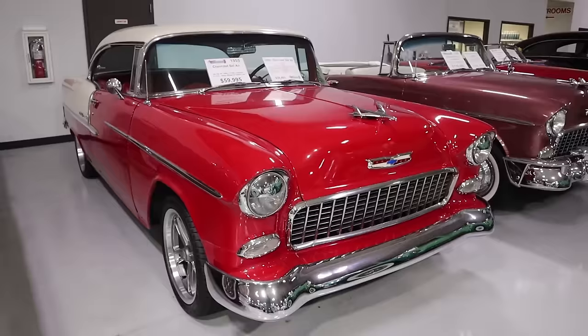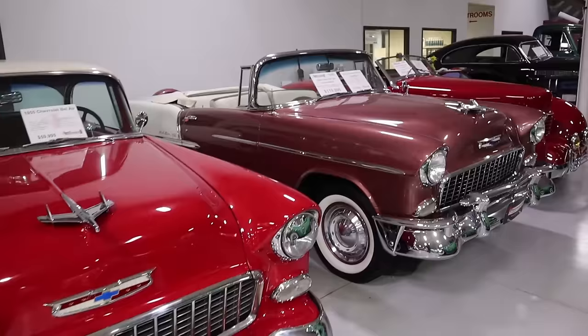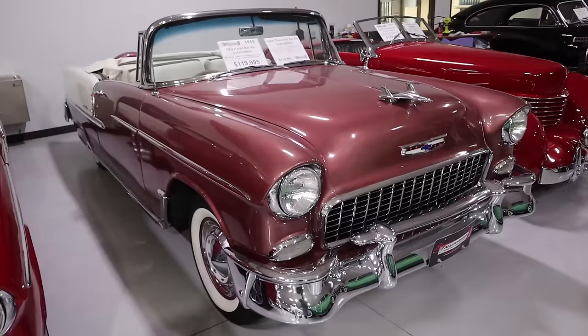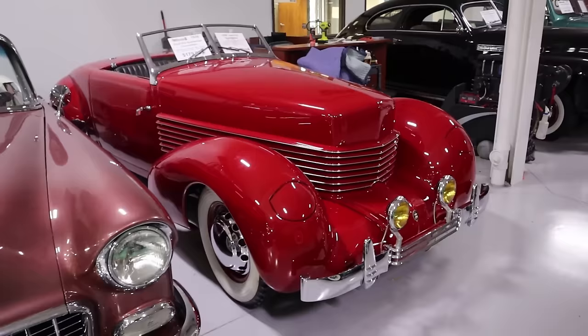Cruising down this back aisle here. It's a really nice 55. It's going for 59,995. Here's another 55 here. Convertible, of course. This one's going for 119,995. So nice. And look at this, the Cord. 36 Cord. Man. I've only seen a couple of these.